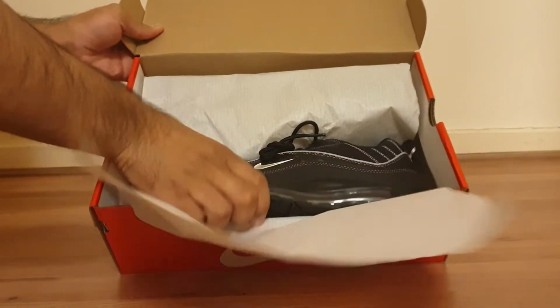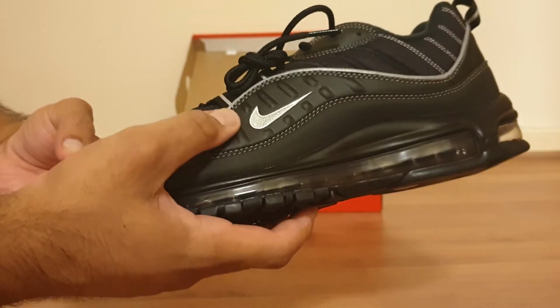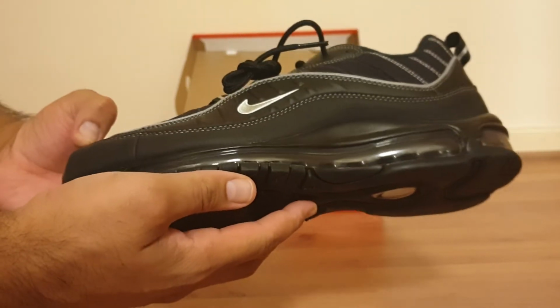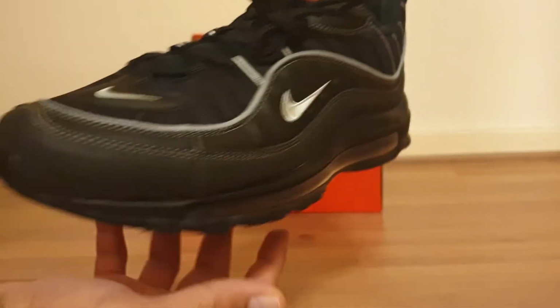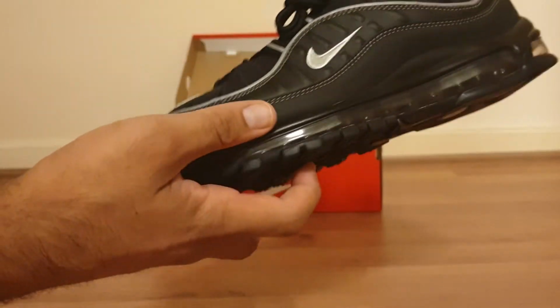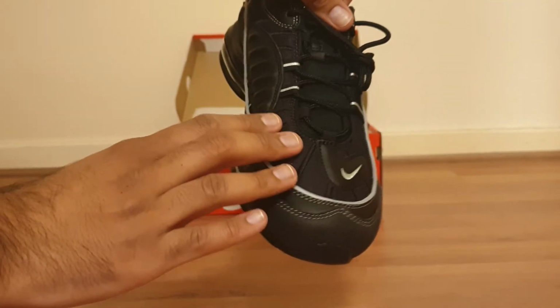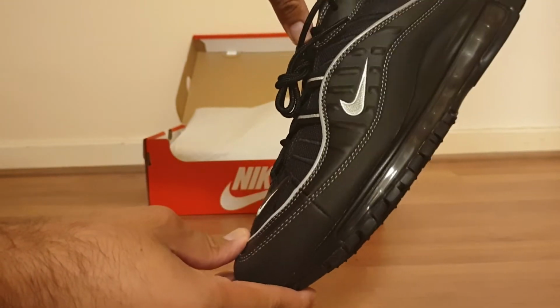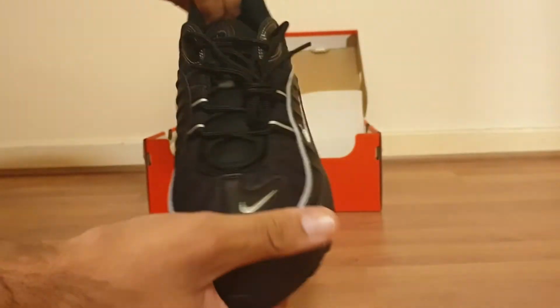Really little. Oh, these are actually quite nice, you know. A lot of leather. And I love leather on trainers. Just from back in the day, I used to love wearing all leather. I'm not really a fan of a lot of mesh, and I'm happy that these have got a lot of leather on them. I don't really like other materials, I just really like leather.